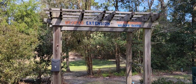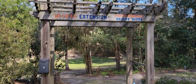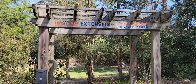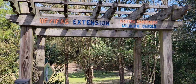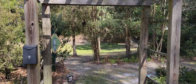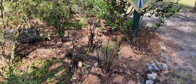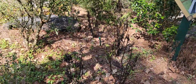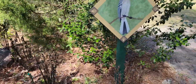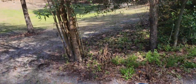So as you guys well know, a lot of these places rely on their volunteers to help maintain things. And this is no exception here. So this is the IFAS extension wildlife garden. So let's go in and check this out. They did tell me that this last very hard freeze we had took a toll on some of the plants out here. So that's a shame, but they will come back.